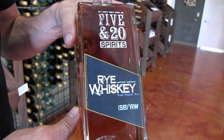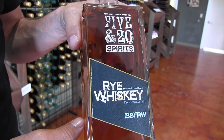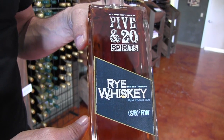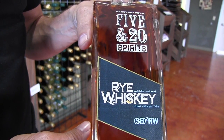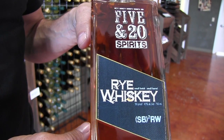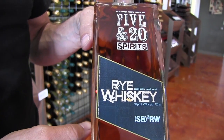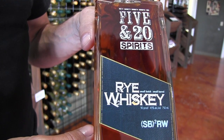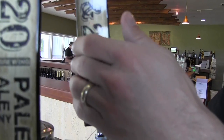And so one of our most popular spirits here at 5 and 20 Spirits is our rye whiskey. And this is rye whiskey made from New York grown rye and New York grown distillers malt. A lot of that actually grown either on our farm or within 10 miles of the farm here in Chautauqua County. And this is finished in a blend of different size cooperages, new charred American oak, and then blended and bottled about 18 to 24 months after barreling down.